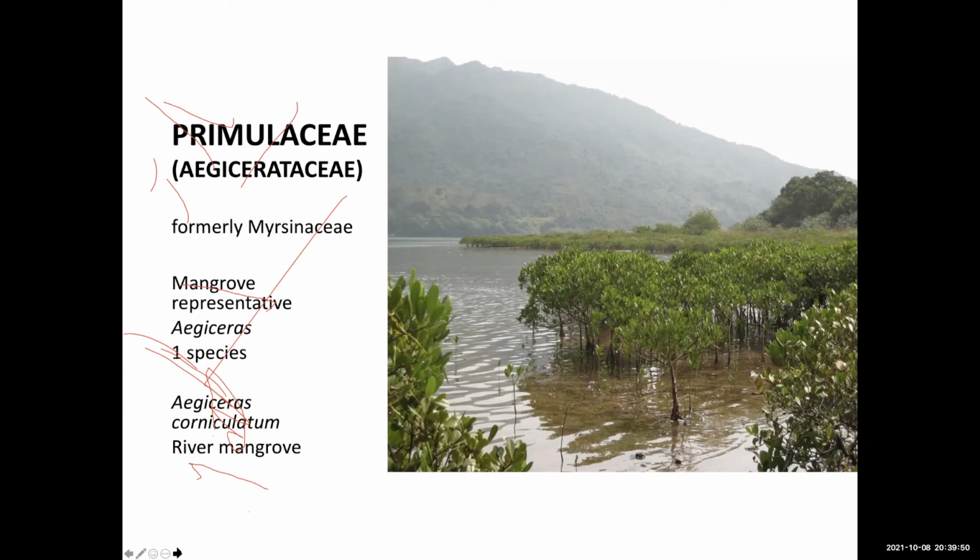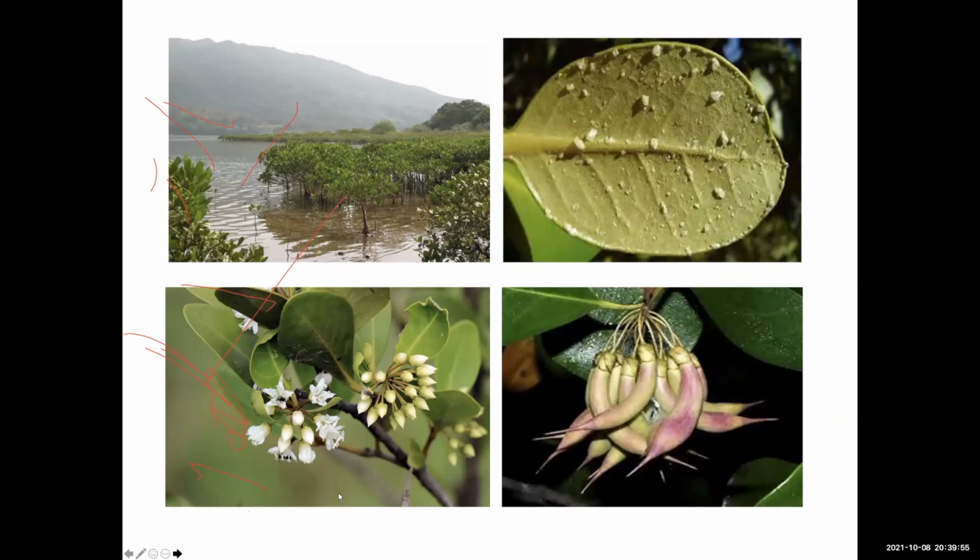Okay, so here's that same one again. Again, salt excreted from the leaves in large crystals.